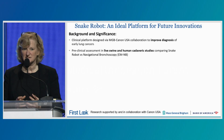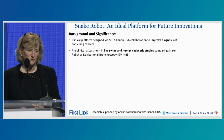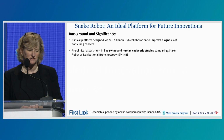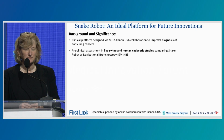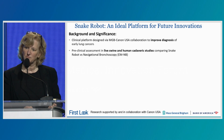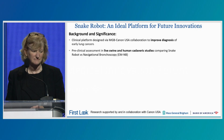So this snake robot is this ideal platform, and we're going to tell you a little bit more about it. We already have a clinical platform which we've designed as a collaborative between MGB and Canon USA, and it improves the diagnosis of early lung cancers. We've already done the preclinical assessment in live swine and human cadaveric studies comparing the snake robot with another type of navigational bronchoscopy.